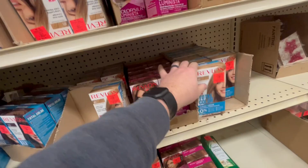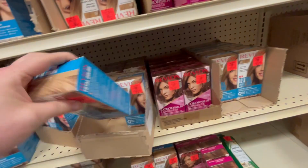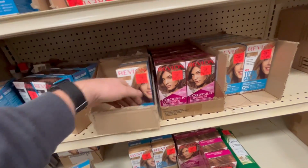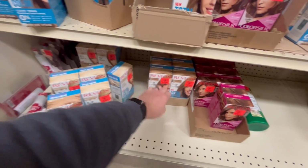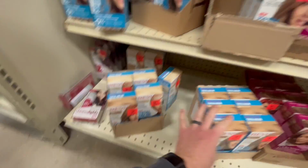But as you can see here, there's quite a few to pick up. I'm going to go ahead and get several of these. And yeah, there's a lot back there too. And there's more down here of this particular color, as long as they didn't, yeah, see, they cut through there too.